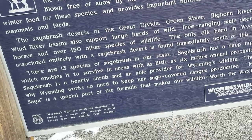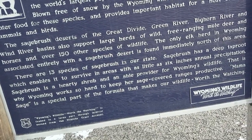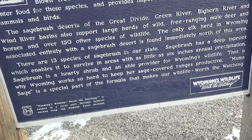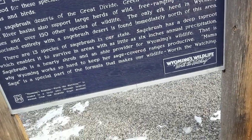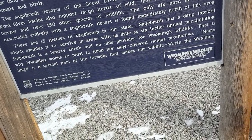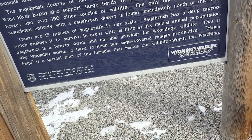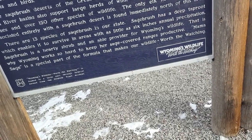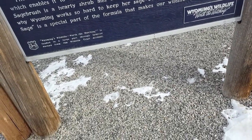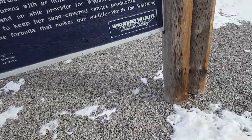There are 13 species of sagebrush in our state. Sagebrush has a deep taproot, which enables it to survive in areas with as little as 6 inches annual precipitation. Sagebrush is a hardy shrub and an able provider for Wyoming's wildlife. That is why Wyoming works so hard to keep her sage-covered ranges productive. Mama Sage is a special part of the formula that makes our wildlife worth the watching. Wyoming's wildlife worth the watching is funded in a large part through interest earned from the Wildlife Trust account.